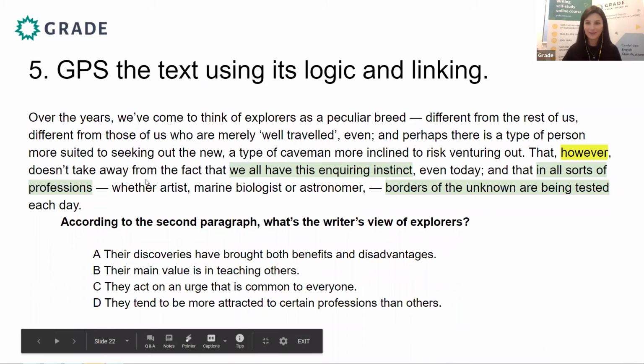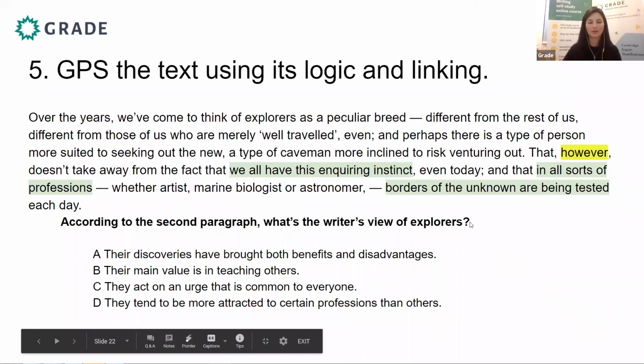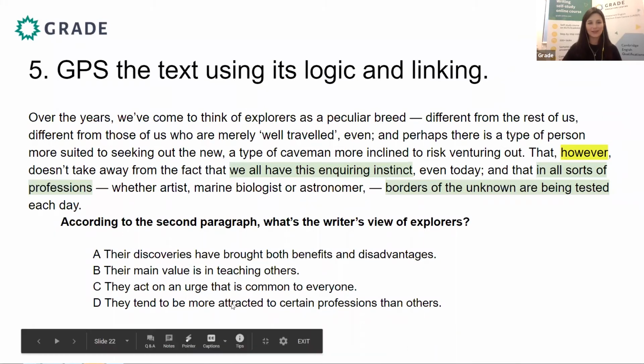So this time we did it right. You see, we found the answer in the text, identified it exactly, and only now we are looking at the options. So which option is correct? A, B, C, or D? What's the writer's view of explorers? Really? Do they tend to be more attracted to certain professions? Where is it? Yeah, it's C, absolutely.